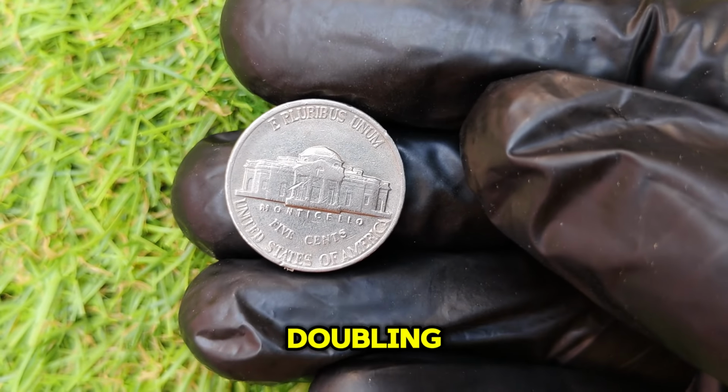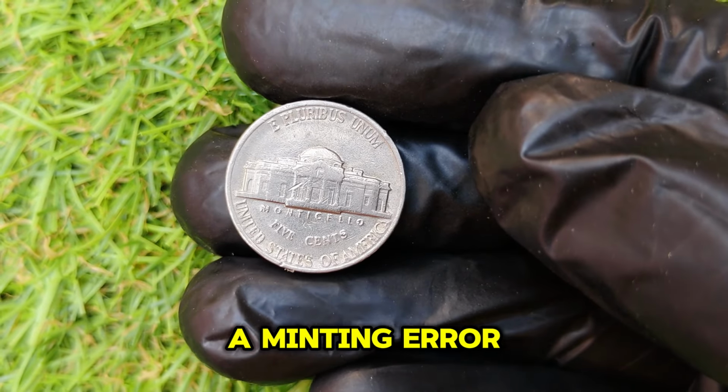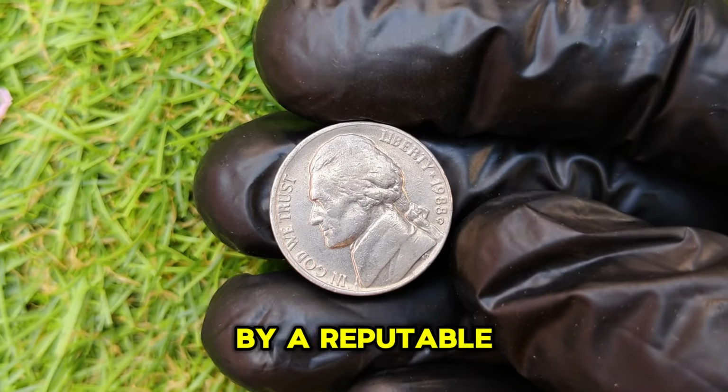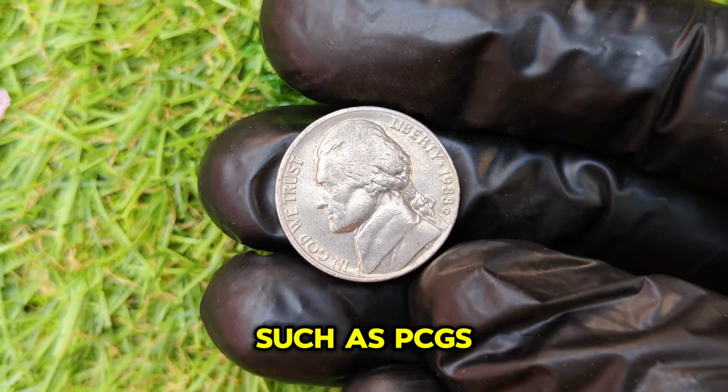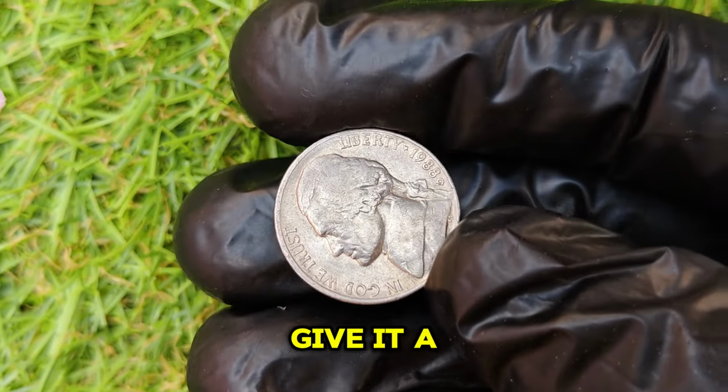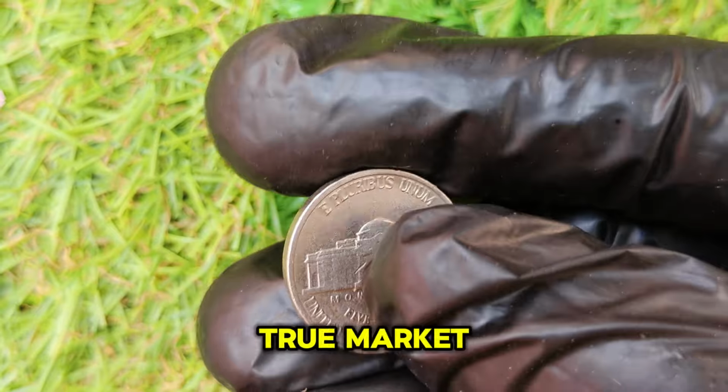Look for any doubling or unusual marks that might indicate a minting error. And finally, consider getting it professionally graded by a reputable grading service such as PCGS or NGC. They'll authenticate your coin, give it a grade, and help you determine its true market value.